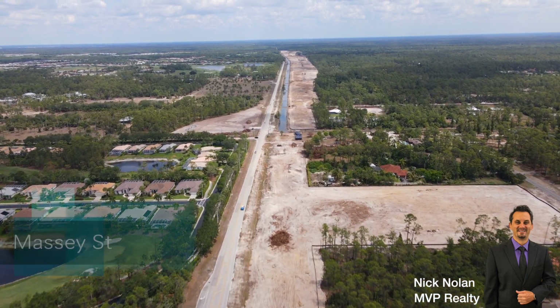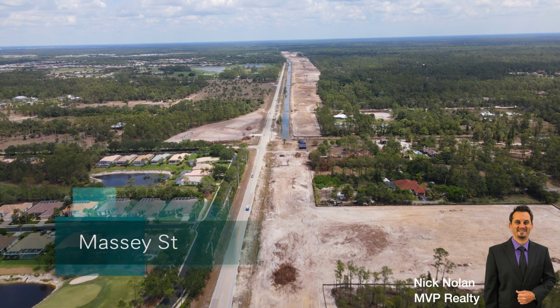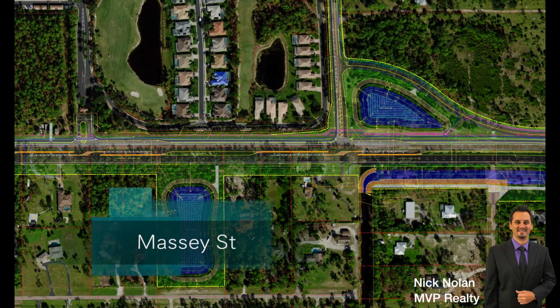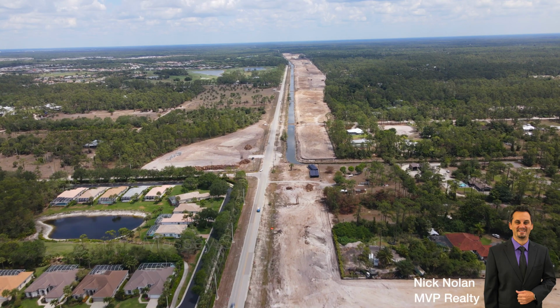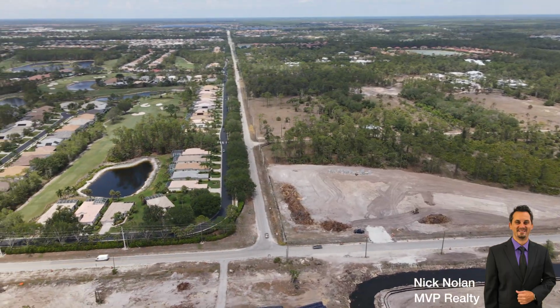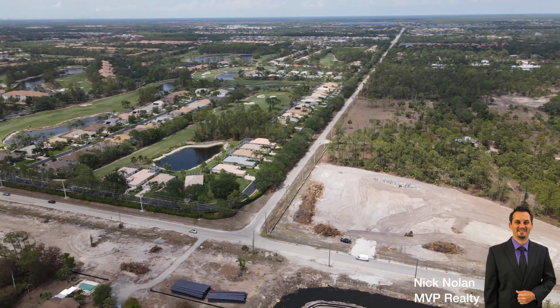Right here we're looking at the Massey Street intersection, which includes a retention pond and a left and right turn lane, as well as retaining part of Old Vanderbilt Beach Road. There are some additional improvements that will be made to Massey Street as well.